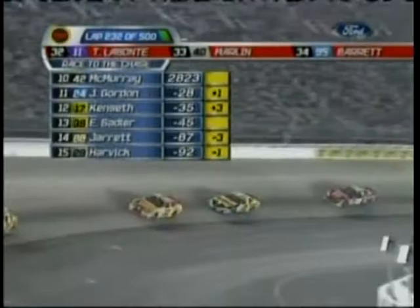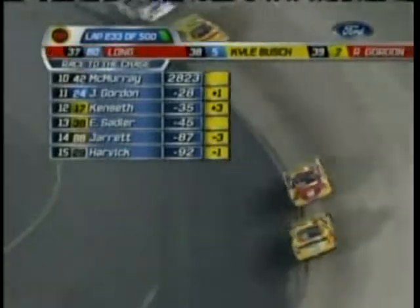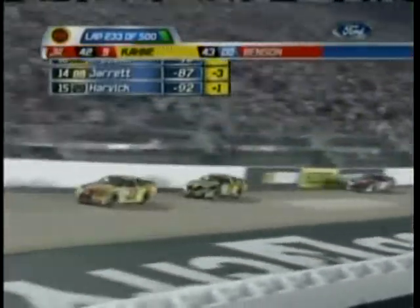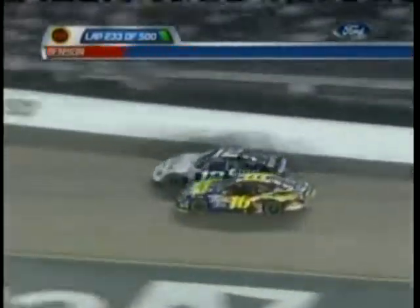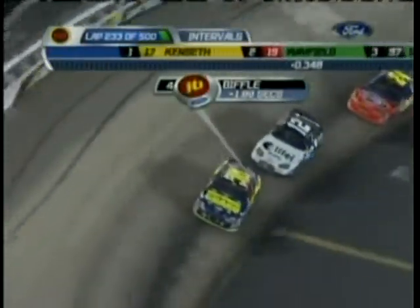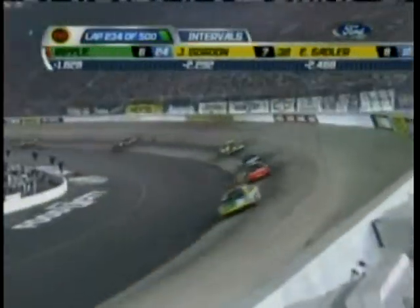Jamie McMurray has worked his way back into the top 10 in the championship standings. We see Jeff Gordon just 28 points, Matt Kenseth just 35 points behind the 42 car of McMurray. But we've still got more than half of this race to go. Greg Biffle under Ryan Newman. Newman took 2 tires on his last pit stop, trying to get that ever important track position, trying to get up front with these fast cars.